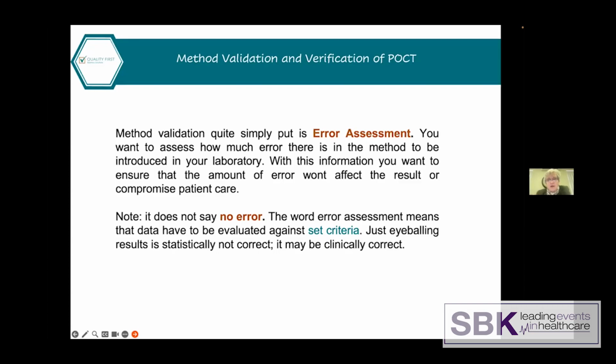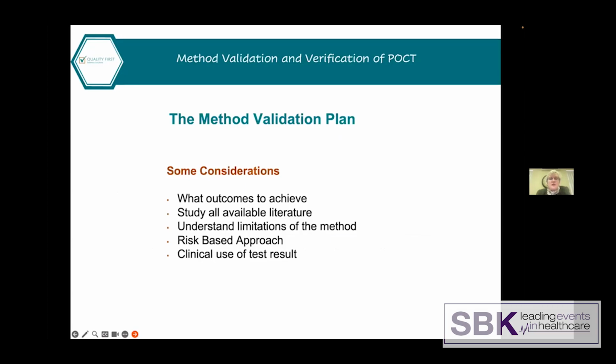Again, this directly relates to your clinical need. What are you going to use the device for? So, a couple of considerations around the method validation plan. Again, what is your clinical need? What outcomes do you need to achieve? Study all available literature. There's so much information available on just about any device. Research the available literature. Understand the limitations of the method.